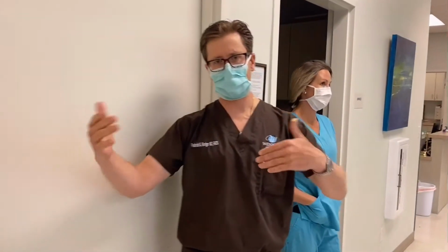What we have to do now is see fewer people, have patients come in one at a time. Families wait outside. You can't bring someone else in the room with you. And then trying to have not multiple patients. The patients are never close to each other. And then after we see one patient, we have to totally clean that room.